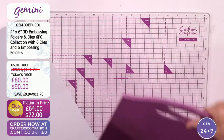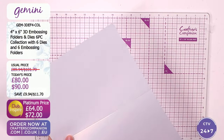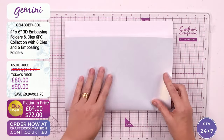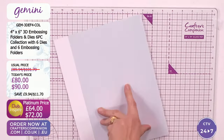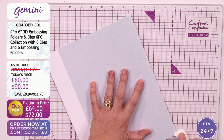At home, I use the multi-purpose card stock. But I did forget to bring my A3 piece. So our Julia, bless her, just magicked some Centura Pearl. I said, I don't suppose you've got, and she just went in a drawer and there it was. So yes, we've got the Centura Pearl here, which will work equally well. It'll give it a little touch of luxury with that pearl edge.